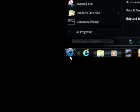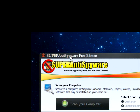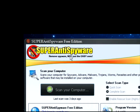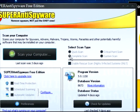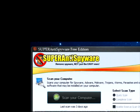Another thing that you're going to need for security and to keep worms and bugs off your computer, I recommend Super Anti-Spyware. It removes adware, malware, trojans, worms, parasites, and spyware. And also on this one, complete scan and check for updates. This one is free. You can also pay for it to get better protection.